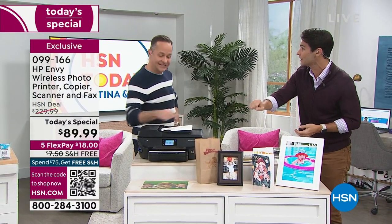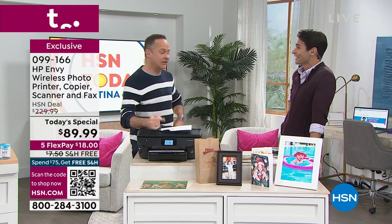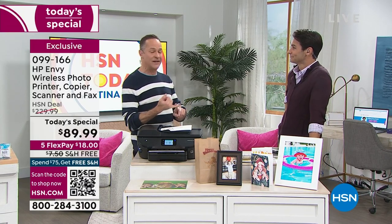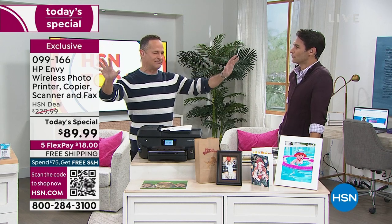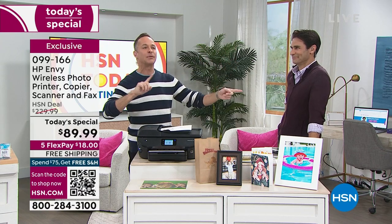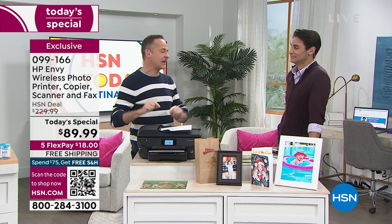Yeah, me too. Everyone got online and talked about how easy it is to use, whether you're using it mobile or the touchscreen on the front. I think that's the thing that everybody loves. This is a true HP Envy photo printer. I made the prediction. I've been doing this for, I think, 17 years. I think between 1 o'clock and 3 o'clock today, we will sell out of our quantity. I think that's a smart bet.